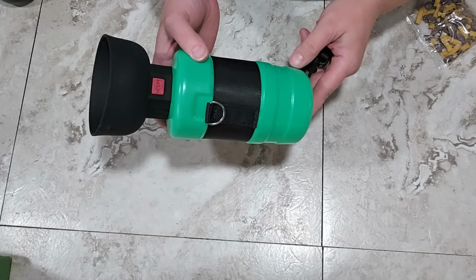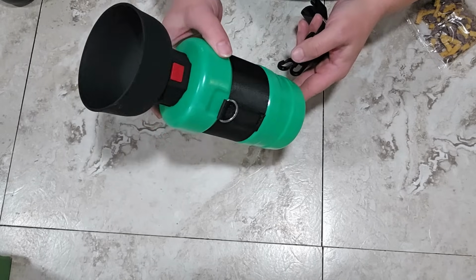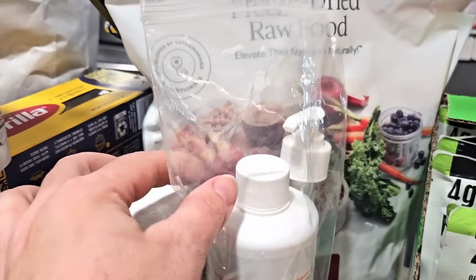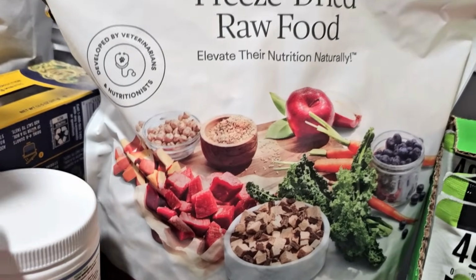If I take the dogs in the car with me, I need to have some water for them. If we go on a walk or a hike or something like that, we need to have some water for them. So this I'm excited to try out. And then next I've got some stuff back here. I talked about food, so I'm going to talk about this food first because I am really excited about this.